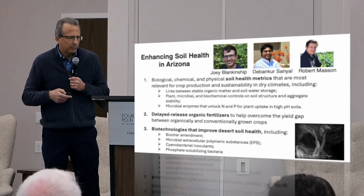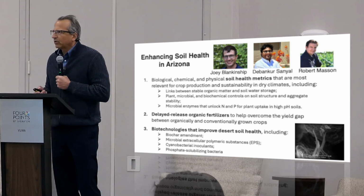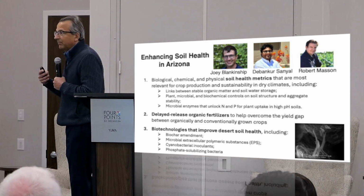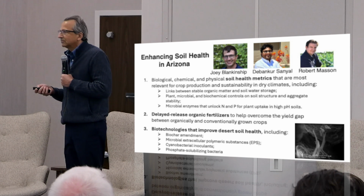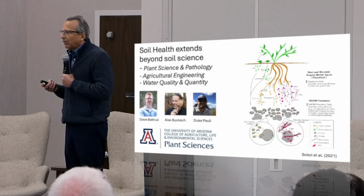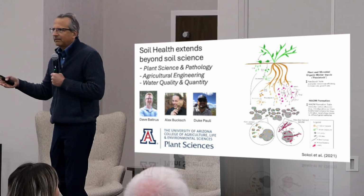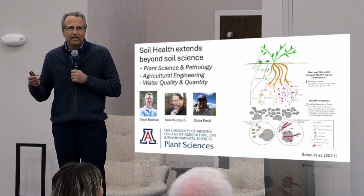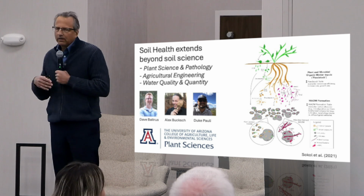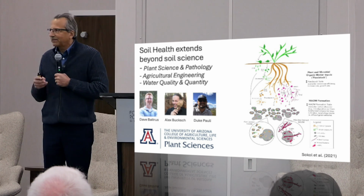Cover crops is one example that's been discussed, but there are others. Amendments with different types of organic matter, biochar, compost, amendments with microbial consortia, these types of things. And of course, an understanding of soil health extends well beyond our capacity to handle it within the soil science discipline itself, right? In that sense, it's a more holistic field of inquiry than just soil science itself.